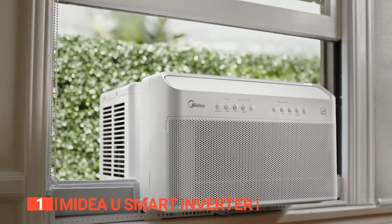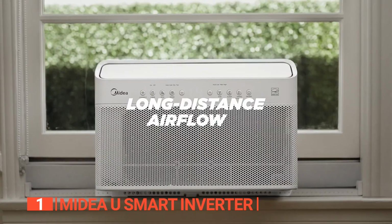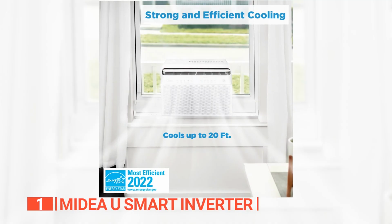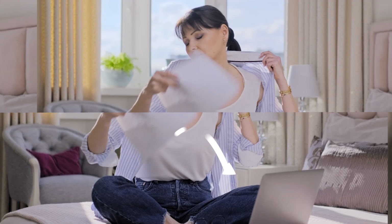The Midea U-Smart Inverter is a brilliant unit for tight spaces. It features an innovative new design to help maximize your window space while keeping the cold air contained and reducing outside noise. So, if you're looking for the most practical and energy-efficient window-mounted air conditioner on the market, this is the one for you.